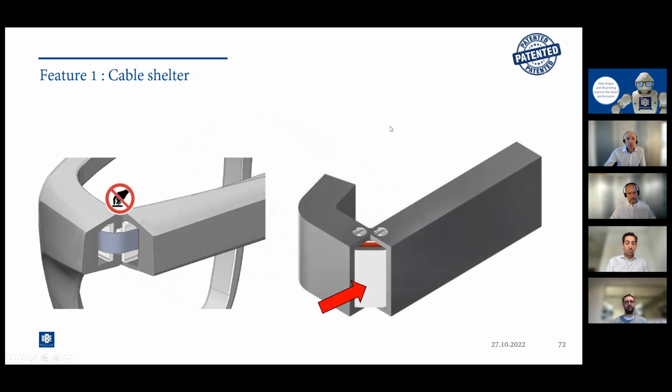So the feature number one is the cable shelter. As you can see from the left picture, we simulated a cable feed-through situation without using the Smart Link. And the cable in this case could be easily damaged as it is open. And the Smart Link on the right side serves as a shelter to the cable from accidental contact in the open or even in the closed position.